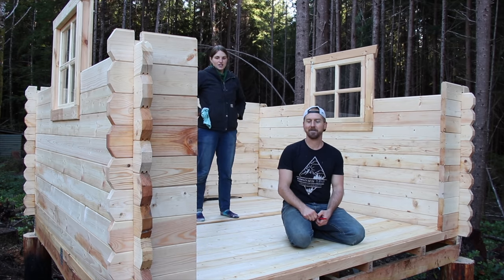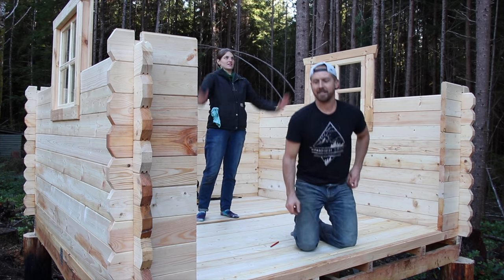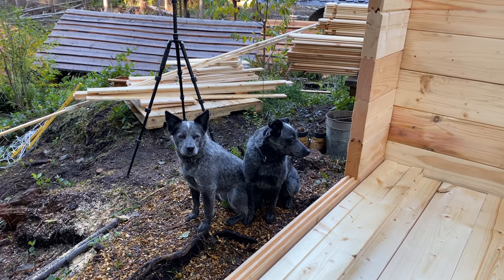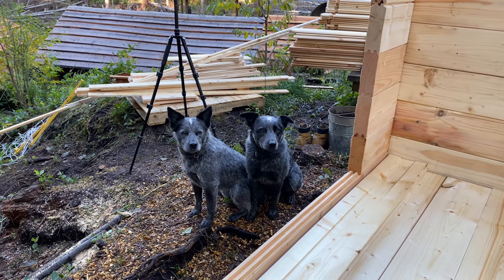The dogs want to come in so badly. There's no way. Don't do it, bro. There's no way. This view is going to be great. Let me show the people out there what we're looking at here. Hold on. Don't do it. Don't do it. Stay.